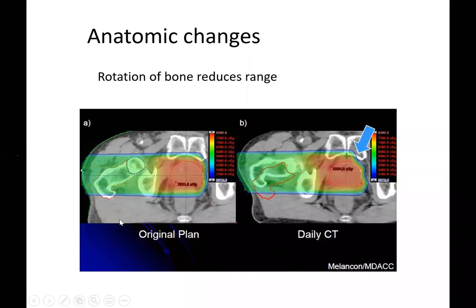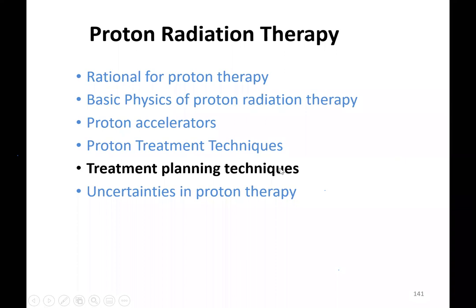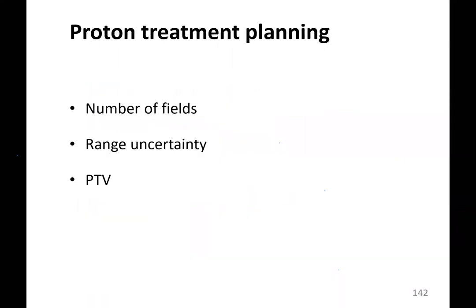We also have to consider day-to-day beam variation. For example, if this is the original plan and this is the daily CT we are getting, you see that the rotation of the bone reduces the range of the beam. This is the plan we have created, but on the day of treatment, due to this bone rotation, the range degrades. This is another uncertainty, which is called the anatomic uncertainty. The proton treatment planning is otherwise the same.